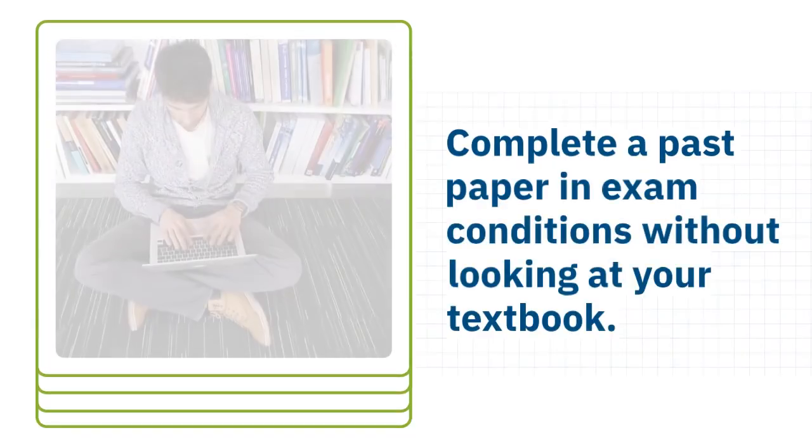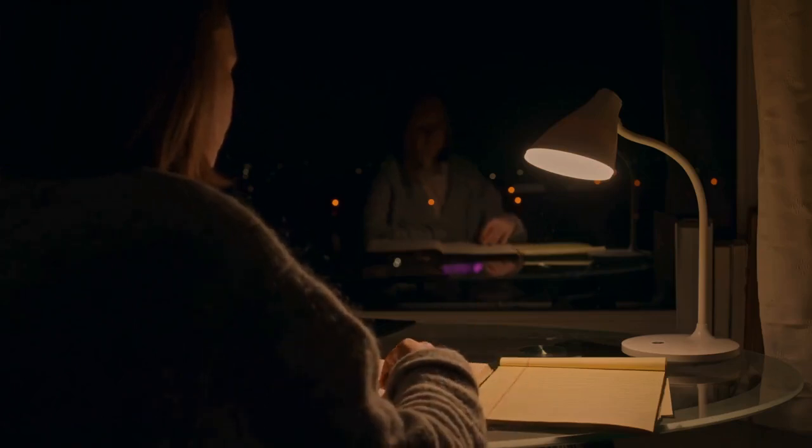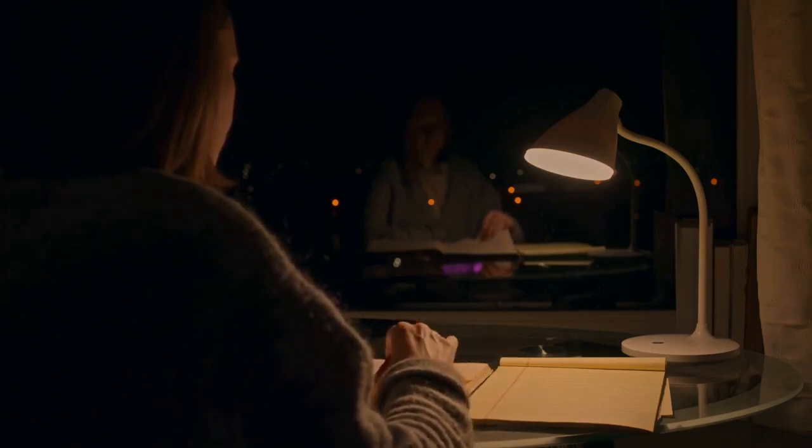For example, if you're studying for a business management exam, complete a past paper in exam conditions without looking at your textbook. Strategy 2, self-marking and reflection. Mark your own answers. After completing a practice exam, mark your answers yourself first. This will help you critically analyze your responses and identify areas where you need improvement.